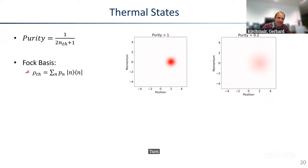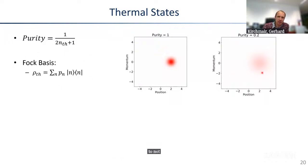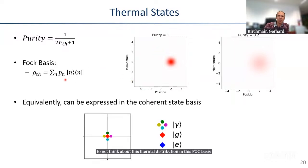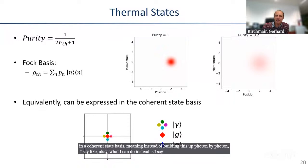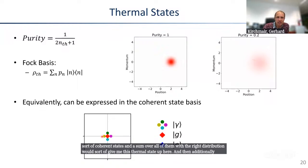It turns out that to understand what goes on in the creation of these hot cat states, it's actually easier to not think about this thermal distribution in the Fock basis, but rather in a coherent state basis. Meaning instead of building this up photon by photon, I say, okay, I have a statistical mixture of slightly different displaced vacuum states. So we try to signify this with this compass-like state. Each of those colored circles is one part of an ensemble of coherent states, and a sum over all of them with the right distribution would give me this thermal state up here. And then additionally encoded here is the state of the qubit as this little diamond in the center, and the colors show the state.